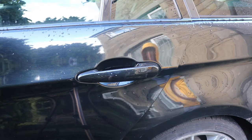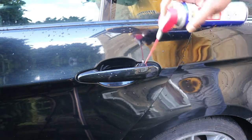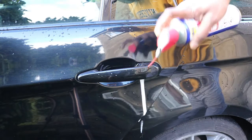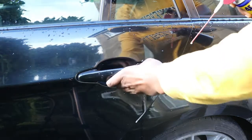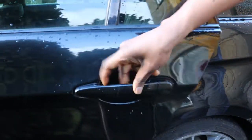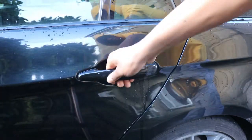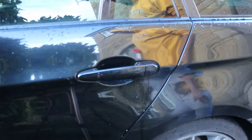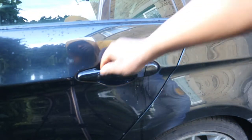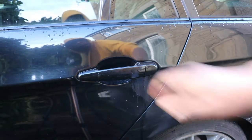If you happen to sit in the driver's seat and try and close this door, you can't from the inside because the door doesn't shut. So you've basically got to get out of the car and go around the car and shut the door from the outside. So very, very annoying. And I really cannot believe that this issue is affecting all doors on this car. In fact, I'm going to show you the other three handles playing up as well.